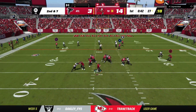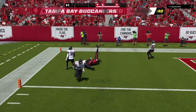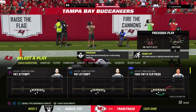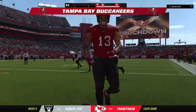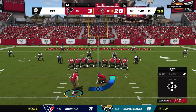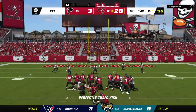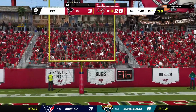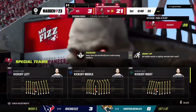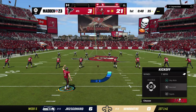From the 27, Brady. And in for the Buccaneers touchdown. Mike Evans. He has career touchdown number 78, tying him with both Eddie George and Frank Gifford on the all-time list. As his guys are able to push that lead out a bit further. Extra point put through by Succop, and the lead is up to 18 now.